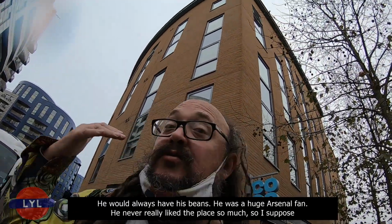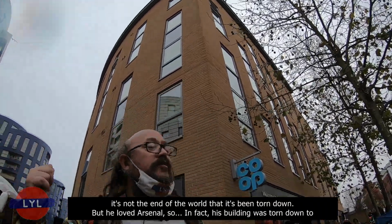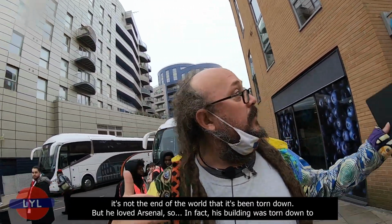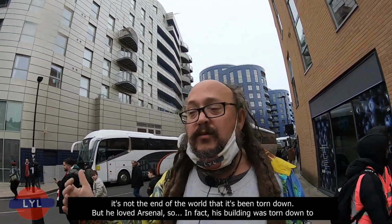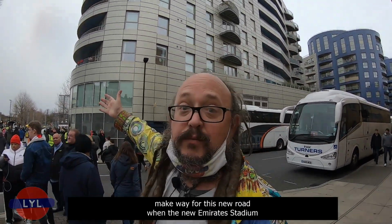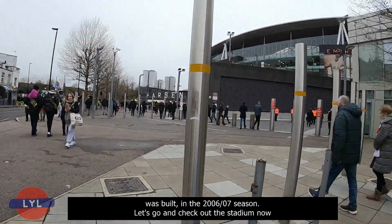He would always have his beans. He was a huge Arsenal fan. He never really liked the place so much. I suppose it's not the end of the world, it's been torn down. But he loved Arsenal, so in fact his building was torn down to make way for this new road, which was built for the new Emirates Stadium in the 2006-07 season.